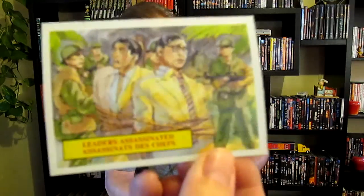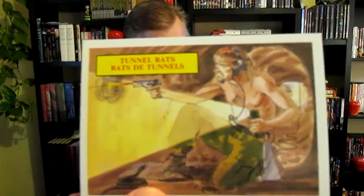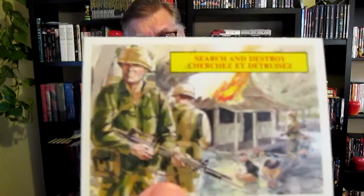A lot of facts on the back. I'm not going to go through them, of course. Leaders assassinated. Ace of Spades, the death card. Bad luck. These are more interesting than the Desert Storm Tunnel Rats. I need to go through and actually look at some of the details on the back, what they're talking about. Of course, I know quite a bit about this anyway, and then search and destroy. And that's it for the Vietnam cards. It's a very different feeling emotionally than the Desert Storm.